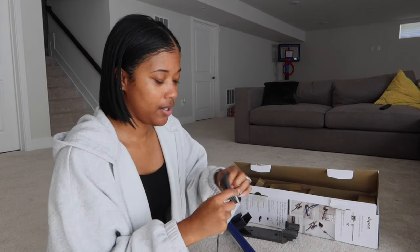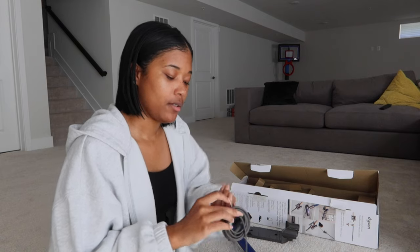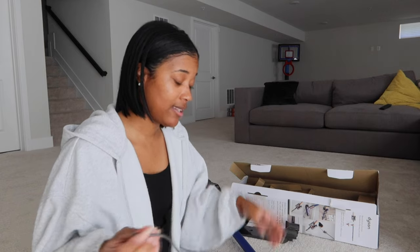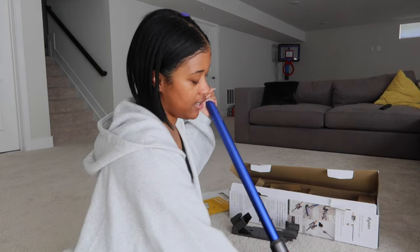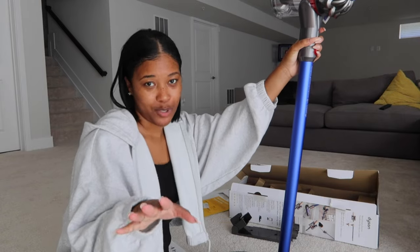I did hear that the battery life, because it is cordless, is short. So I think I'll just have to get used to that. I'm used to just plugging in my vacuum and using it when I want to use it. So it seems like I'm gonna have to keep this thing charged just to stay prepared in case I need to use my vacuum. So I'm about to charge this now, and then when I test it out, I'm gonna show you guys.